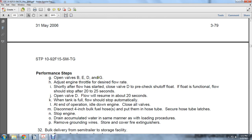Open the valves B, D, and G. Adjust the engine throttle to the desired flow rate. Shortly after the flow has started, close valve D to pre-check the shutoff of the flow. If the flow is functional, it should stop after 20 to 25 seconds. Open valve D and the flow will resume in about 20 seconds. Full flow should automatically end at the end of the operation.